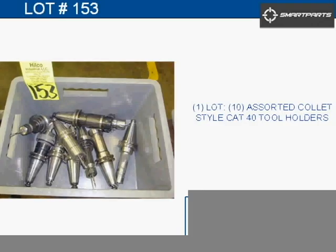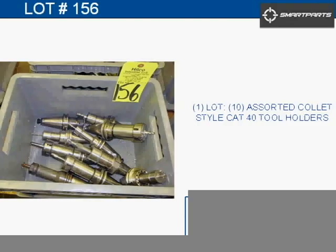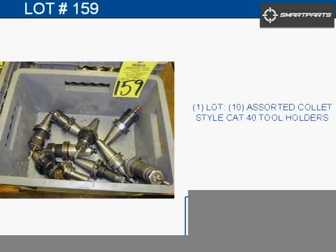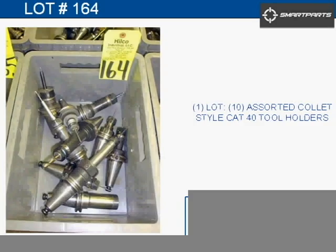Do you want them all? Yes? All of them? Do not want one? So you want through 166? You got it.